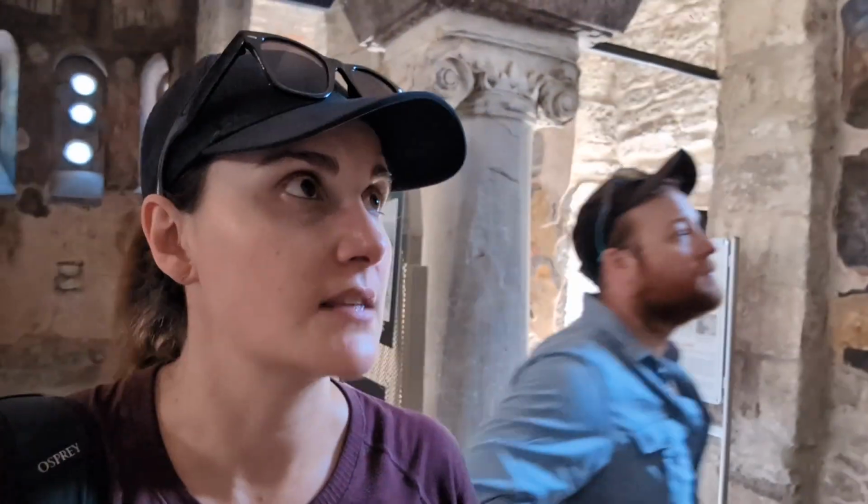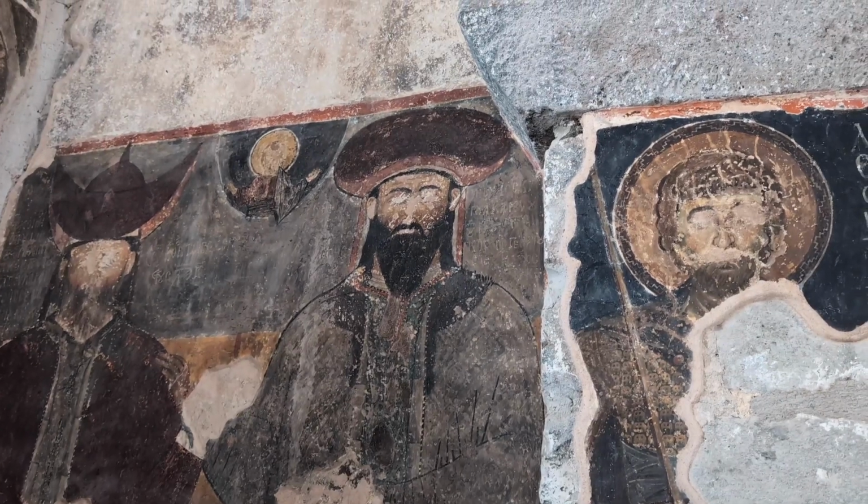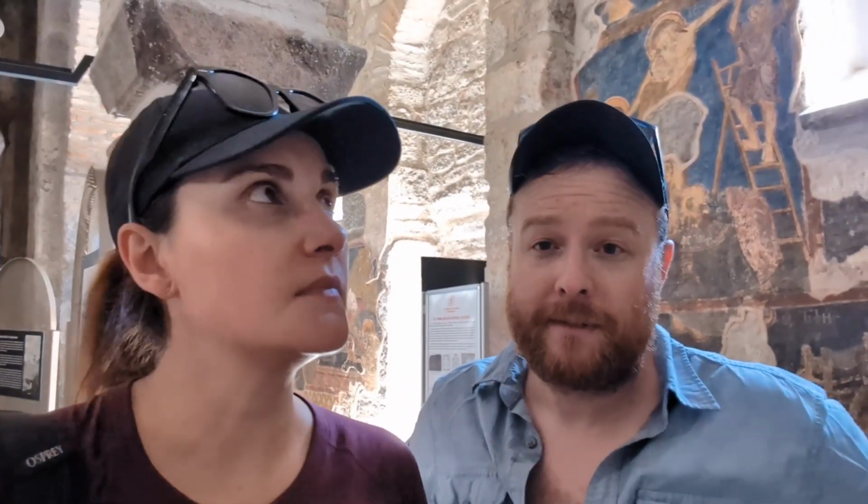But something we've noticed with all of these Christian frescoes is that the faces or eyes are always scratched off, and that's because under Islamic rule, you can't depict people or animals, and so back in the day, they always scratched them up. But you got to do your part to properly worship Allah, unless you need a ladder, because the ones that are up high are often missed.